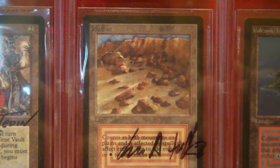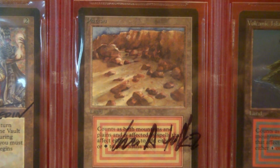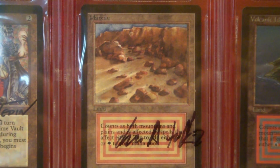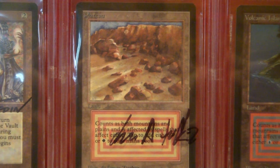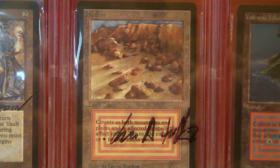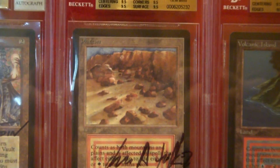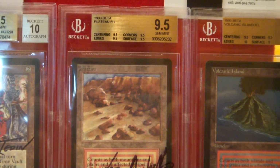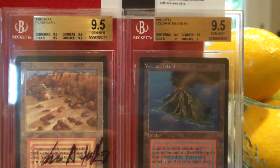This piece has been reprinted. It was done by Cornelius Brudi on the Revised set. You notice some changes in the Revised edition. But this one has both red and white mana tap. As we all know, dual lands are extremely powerful because of their use to channel both types of mana, allowing you to have more possibilities.